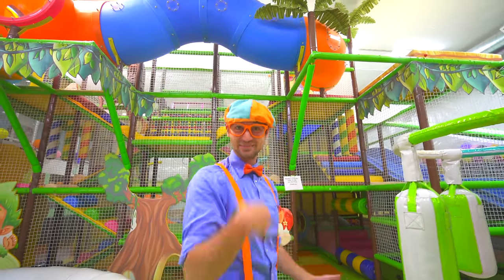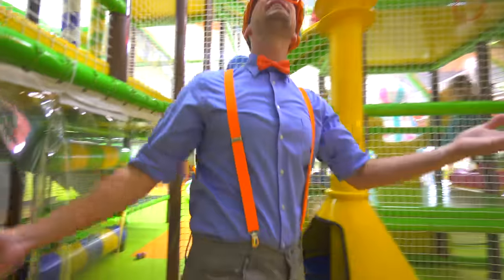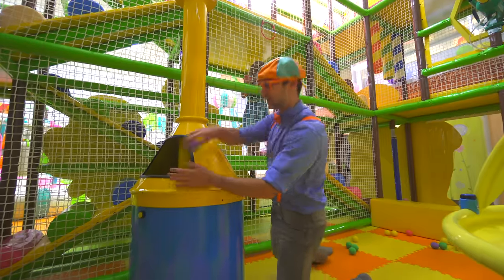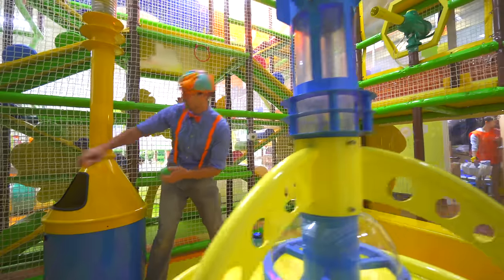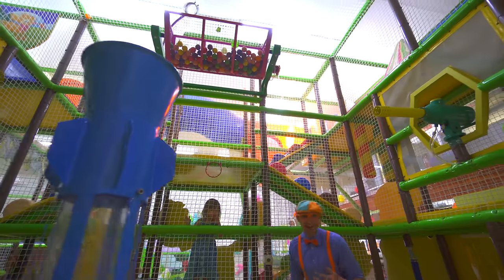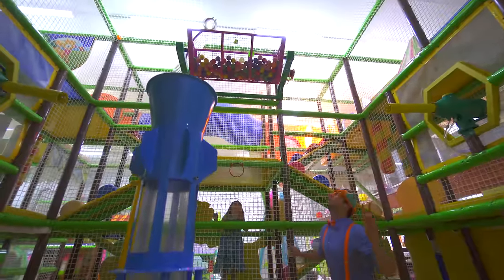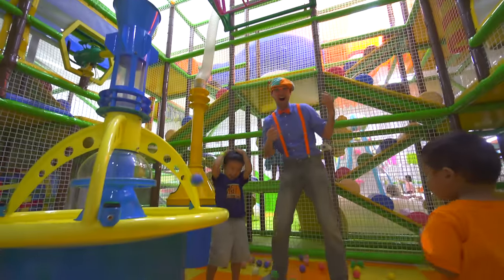This is gonna be fun, come on. Wow. Look at this place. Whoa. Woo. Push the button, and then you put balls in here. And then they go to the top. Woo. You see how it's full? Okay. And then you can stand underneath it. You want to stand underneath it? Okay. Get ready. Here we go. 3, 2, 1. Whoa. Good job.